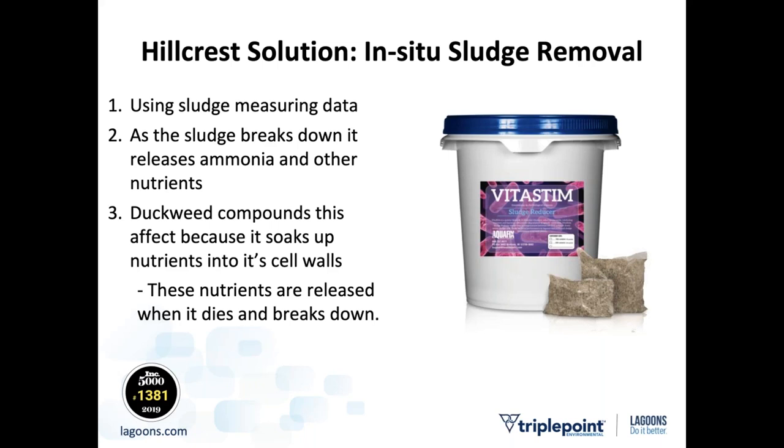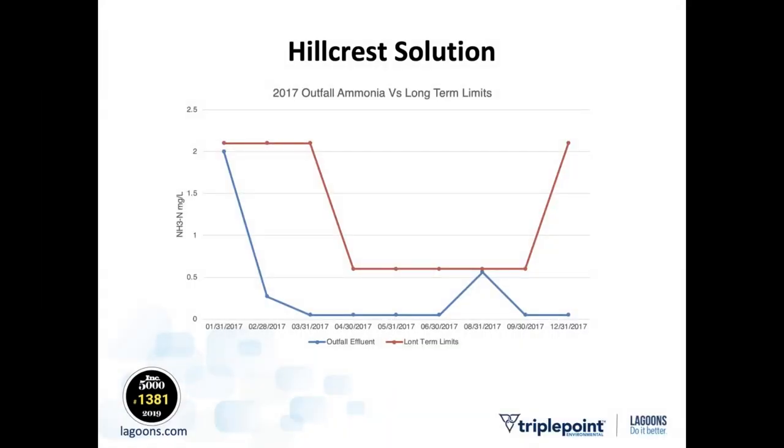And that just helps to speed up the breakdown of that sludge on the bottom, in addition to having the aeration and the recirculation in there. It puts it on steroids a little bit, so that we can get that fuel that's sitting down there, that's breaking down anaerobically and causing the ammonia, to be spent faster. And what we saw here was the ammonia just drop off a cliff, really.